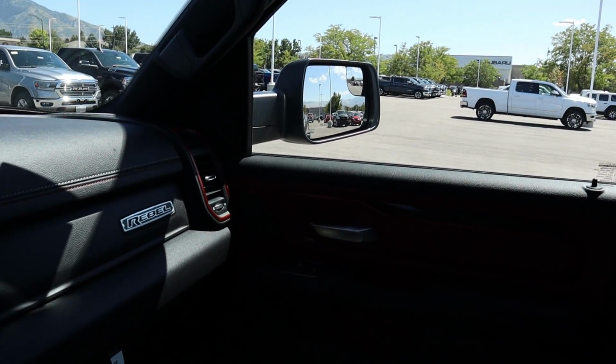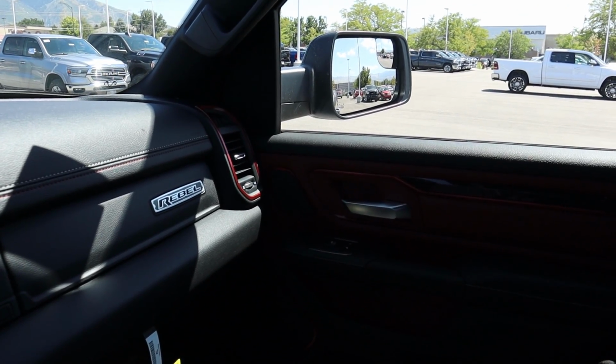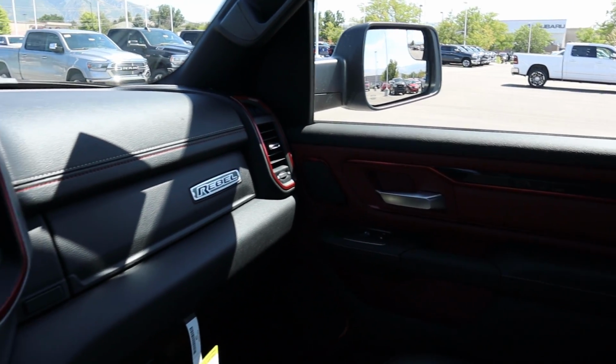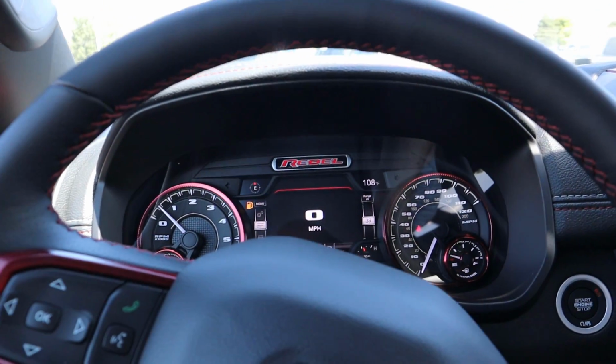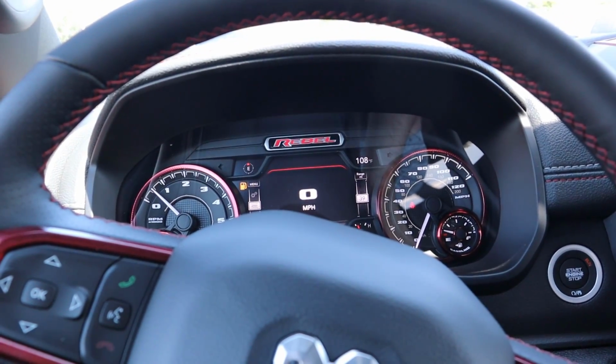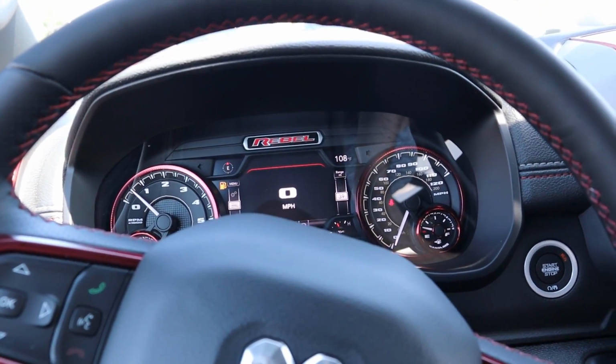Now I've got the window sticker over there, but I'm not going to peel it off the window. This one stickers for literally $60,000 right on the dot. Not a penny more, not a penny less. But that all being said, let's take this new 2020 Rebel 12 out to see if it drives any differently, which it won't, but yeah, it's for the sake of the video, guys.